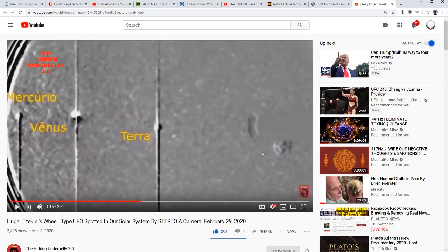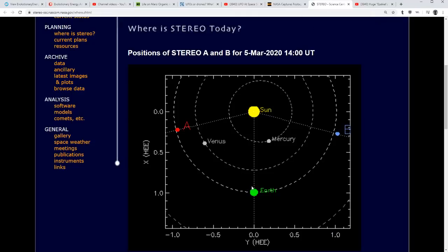So check this out. What we see come into the picture here is something that appears to be absolutely massive. Now, it is all relative to position, and here you see Terra, and here you see Venus, and then you see Mercury. And keep in mind that this is trailing Earth, so it's looking forward, right? And this is the current position for today, right now, March 5th.